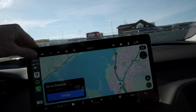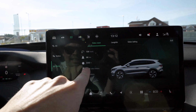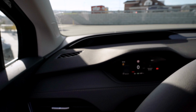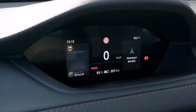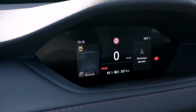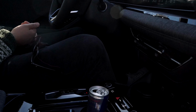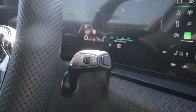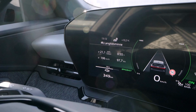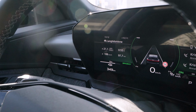Okay, so my consumption so far is at, let's see, I'm at 19.9 kilowatt hours per 100 kilometers, and the battery pack is at 65%. We're at 65% state of charge. 19.9 and 65% state of charge. Okay, Sindre, you put the car into park, and do we have the numbers? What's the average consumption? 21.1. I'm at 19.9, and your battery percentage is 75% state of charge.